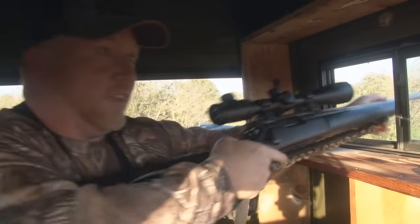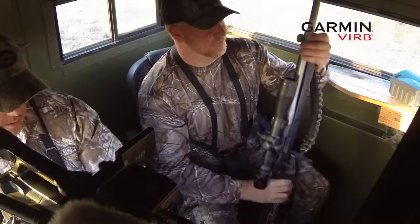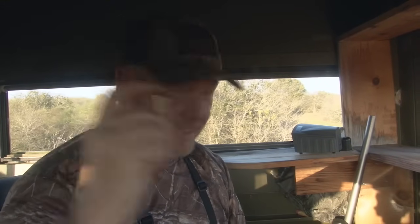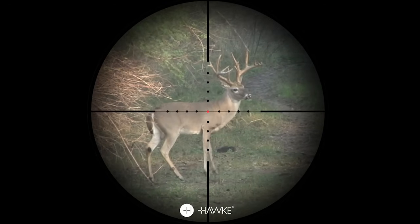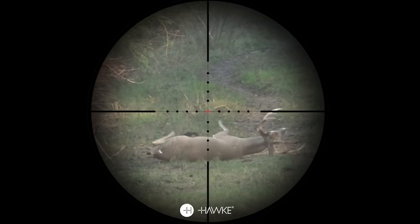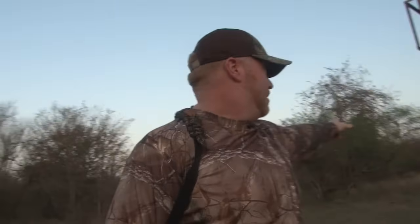Chainsaw, saw blade. What the freak? But it's 4:37. We've been in the stand an hour and a half. And the buck that was number one on the hit list is down right there. Ball game. All right, yeah, we got some gale force winds here in Texas, but we got the buck we were hunting out of this spot on the ground.